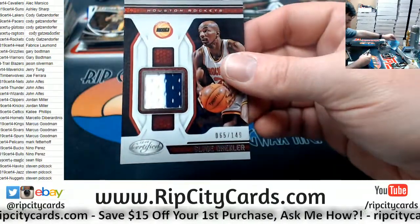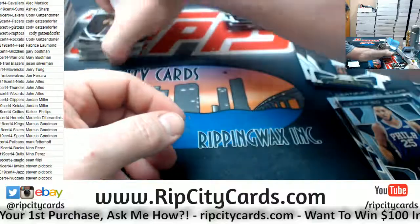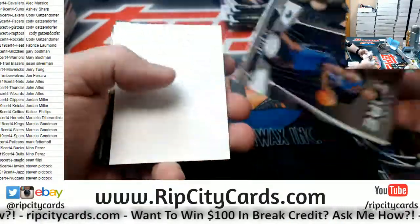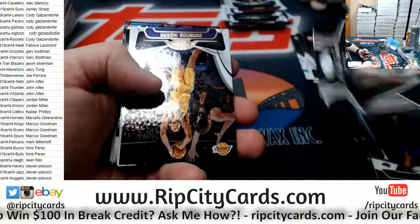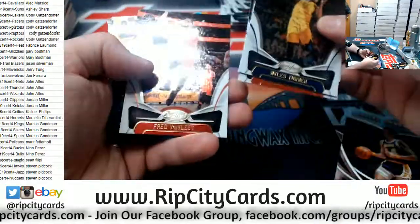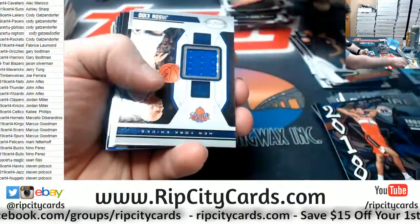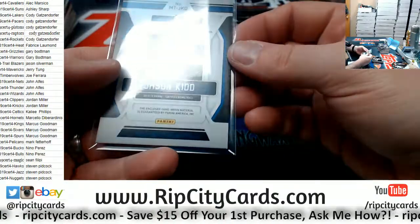Since it is right on top, we will take the Clyde Drexler to 149, two color for the Rockets. Game used. Niceness. Kuzma to 199. Thaddeus Young to 299. Aaron Holiday for the Pacers. Certified potential autographs. Got a Joe Harris to 99. A Jason Kidd for the Knicks to 149 swatch. Game used.